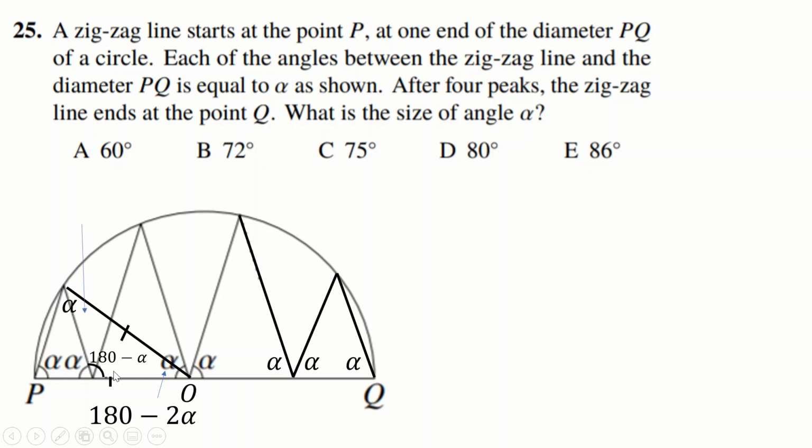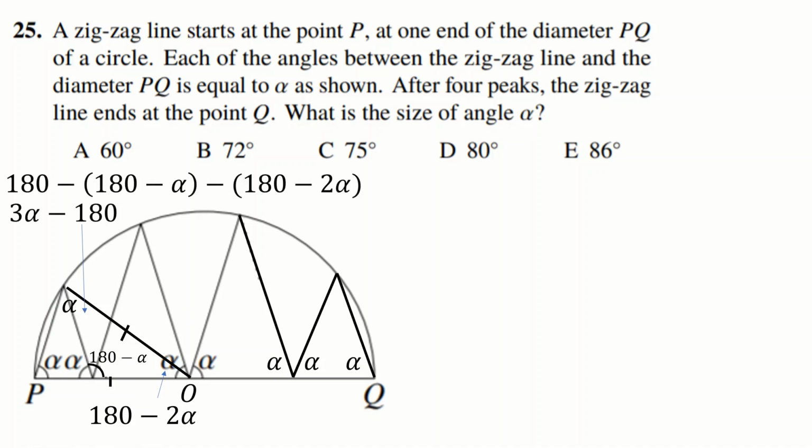And now I've got to look at this angle, and I can think, well, okay, here's another triangle. I think this angle here is 180 minus this minus that, which actually ends up being 3 alpha minus 180. So okay, I seem to have made some progress here. I'm trying to find alpha. I haven't quite got there. I need one more spark of inspiration.